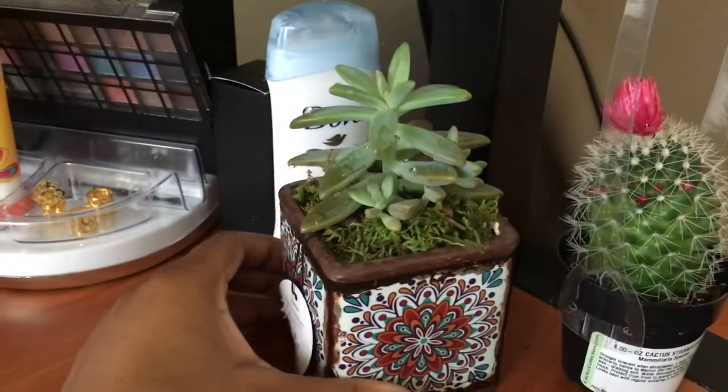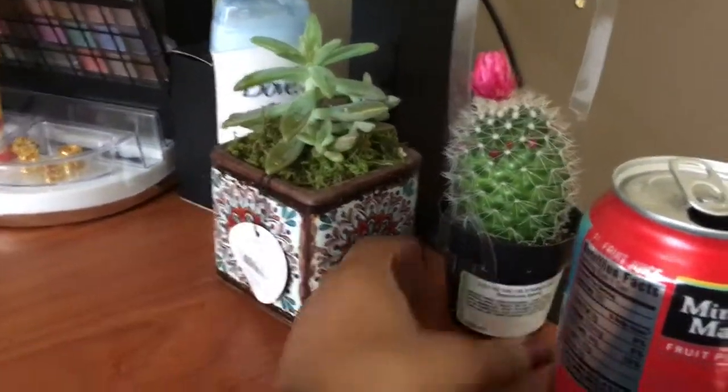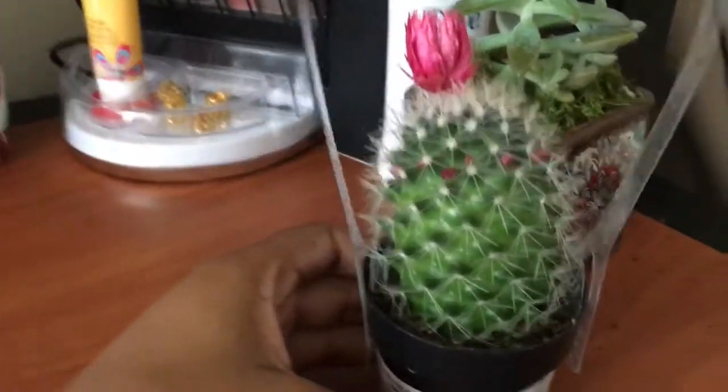And I actually just bought this plant. Look how cute it is. I just bought this guy. And this is my real plant. And then I also just bought this cactus.